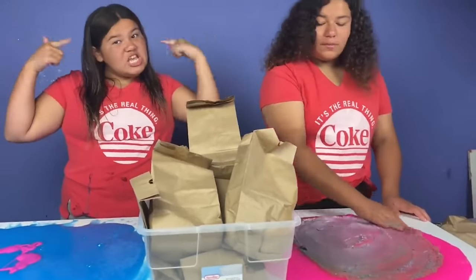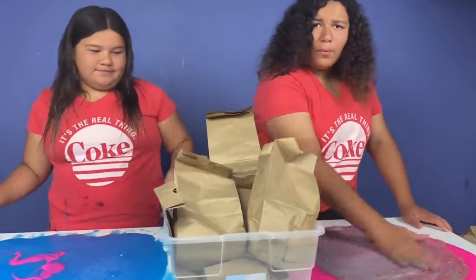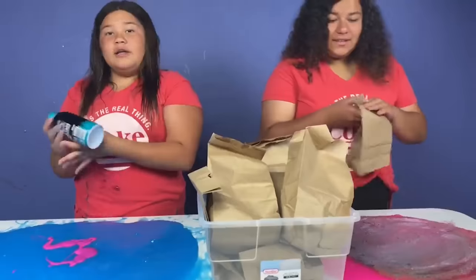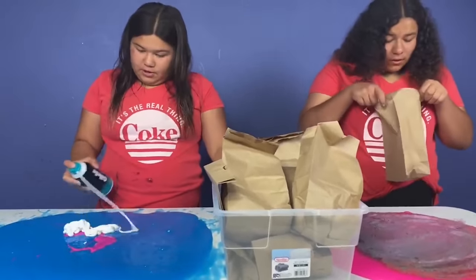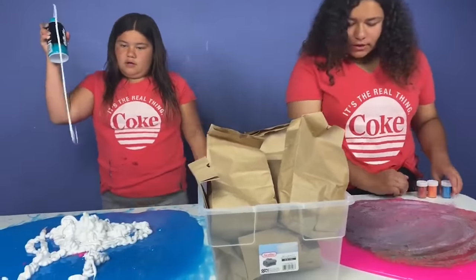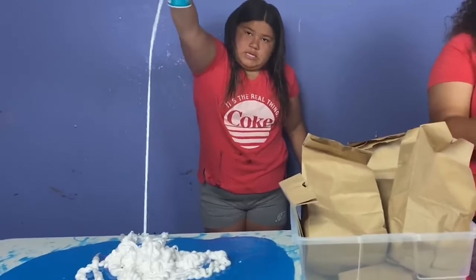What color do you think it's going to make, guys? It looks like it's turning purple. I'm choosing this. Shaving cream. Yes. Okay, I'm choosing this. Oh my god, it's going to make it more thick and more big. More pigment? Oh my god, guys, I got more pigments. Look, it turned it into a purple color. I wonder what's gonna happen now.